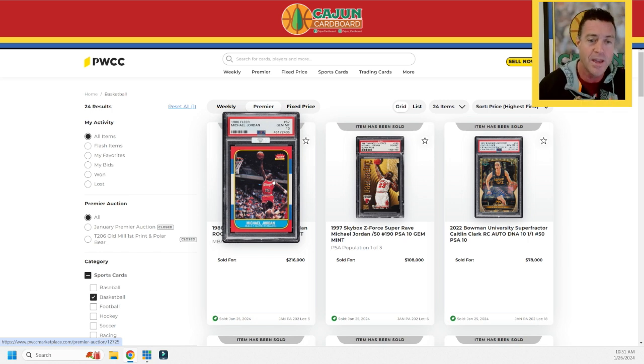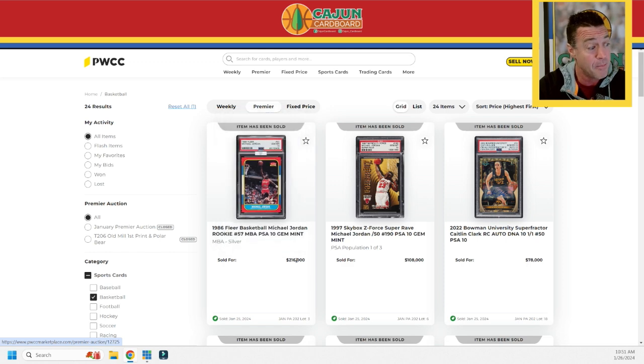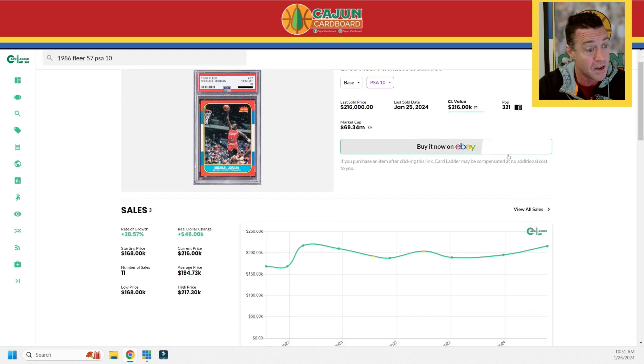If you're a very low-end budget collector, you can pick up a PSA 1, you can pick up a PSA Authentic, or if you got real huge nuts, you can go buy a raw one, right? But this PSA 10 has an NBA silver sticker. I don't know how much that adds to it. I know this: we looked at this card up and down, backwards and frontwards, left to right, and it's a really good looking PSA 10 copy, as evidenced by the $216,000 sticker price here last night.